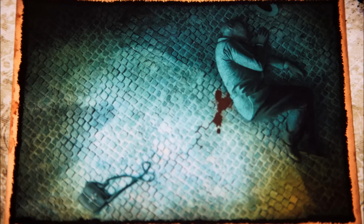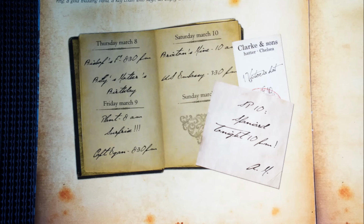Holmes then empties the contents of the envelope onto the table. The inventory includes spectacles and case, a ruby ring, a gold wedding band, a keychain with keys, an empty wallet, a small notebook, and a note. For those of you just listening to audio, look up to the screen now. I've posted a picture of the note that's in the book.